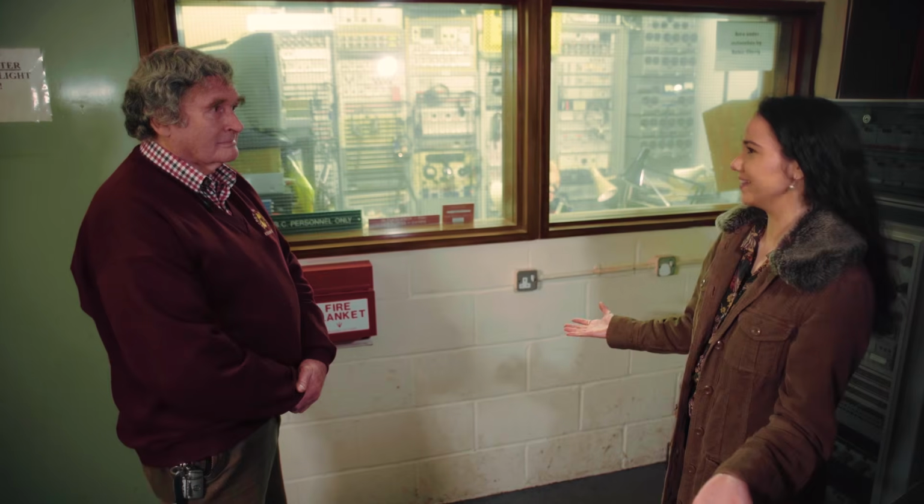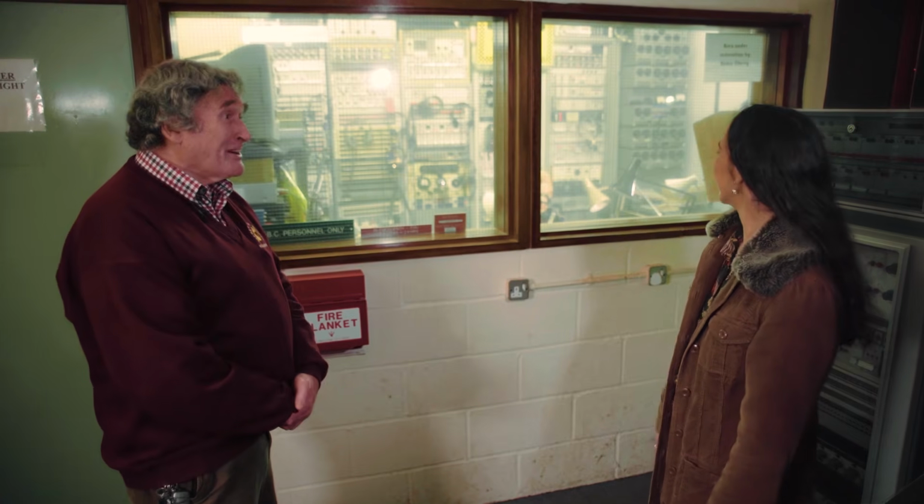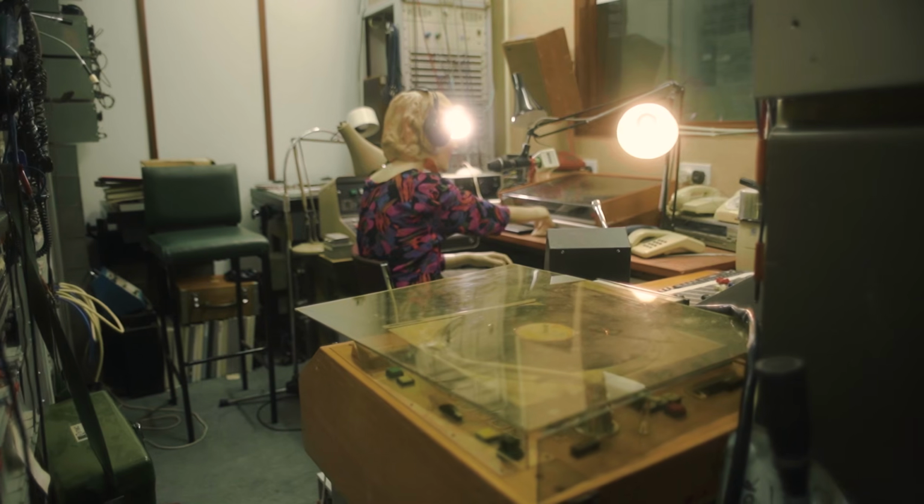So, Mike, where are we? Because it looks to me like we're in a BBC radio studio. It is indeed. It's a BBC radio station. And it's connected to the national network. And it's from here that the Prime Minister would have been able to broadcast to the nation.